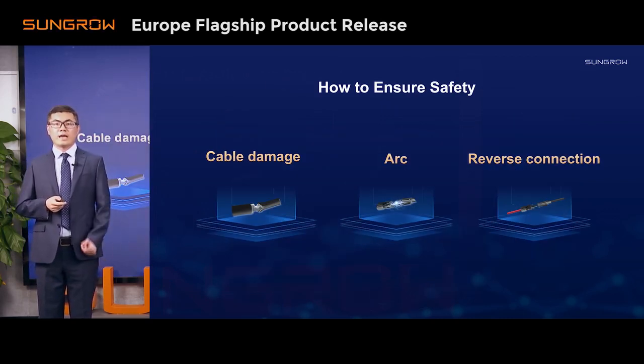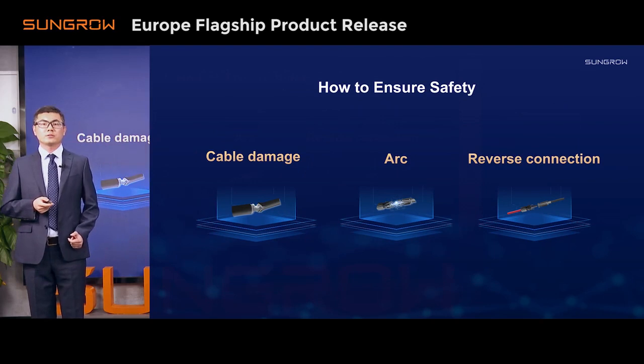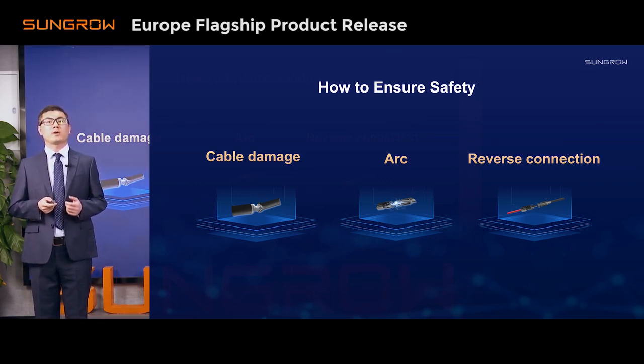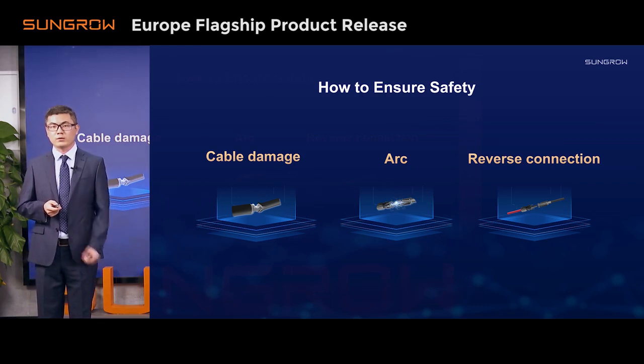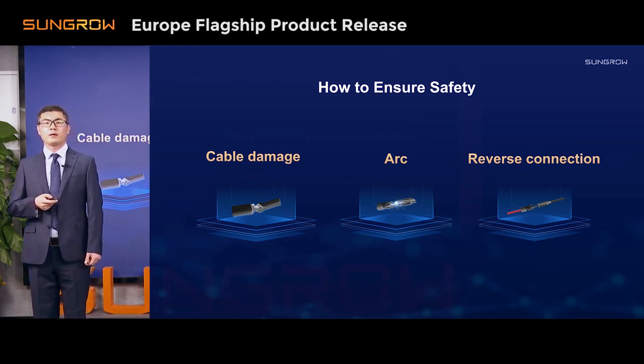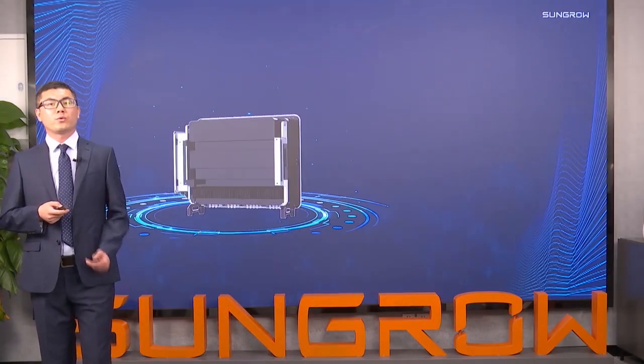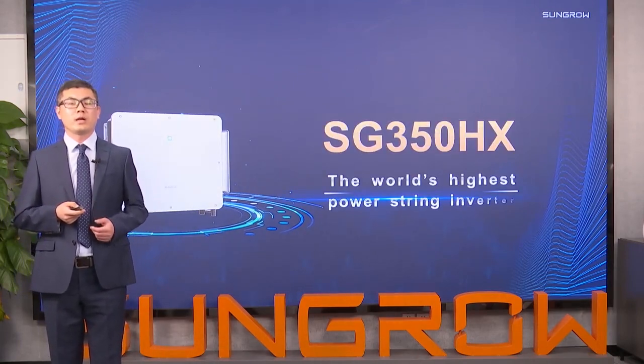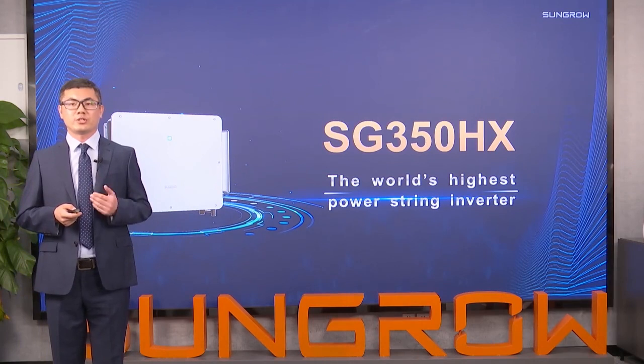Furthermore, with inevitable reverse polarity connections on the DC side, more and more accidental cable damages and arc faults happen in PV plants. We have to face the increasingly prominent safety issues as well. Bearing these four questions in mind, the world's highest power string inverter, SG350HX, is born at the right moment. Let's together dive into more details of this product.